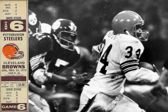It is 3rd and 7. And now we need a big play to keep possession. 4:32, the clock turns.